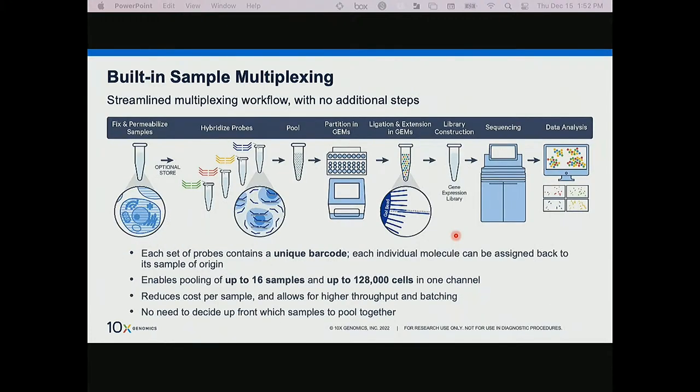Now, multiplexing. This is one of the other great things about this solution. We can multiplex samples and run multiple samples in the same channel of the microfluidic chip without labeling cells with oligoconjugated antibodies or oligoconjugated lipid molecules. So in a typical cell hashing experiment, you'll need to label cells with oligo-tagged antibodies and then combine them. Well, here we don't need to do anything of that. That's because we included a unique barcode to each set of probes. And by leveraging the information of this barcode, during data analysis, we can demultiplex these samples.